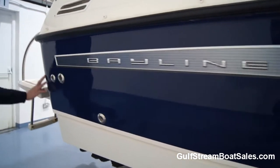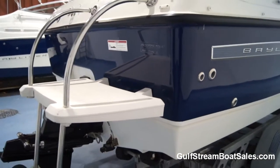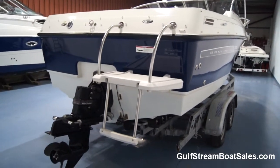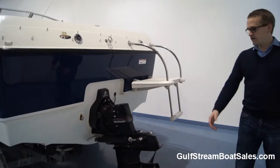And the corner here, this starboard corner of the boat, is perfect, as is the little swim platform. It's got a little offset swim step and a small platform for getting in and out of the water easily, whether you're swimming or doing water sports. Again, condition-wise across this transom, it's in really good shape.